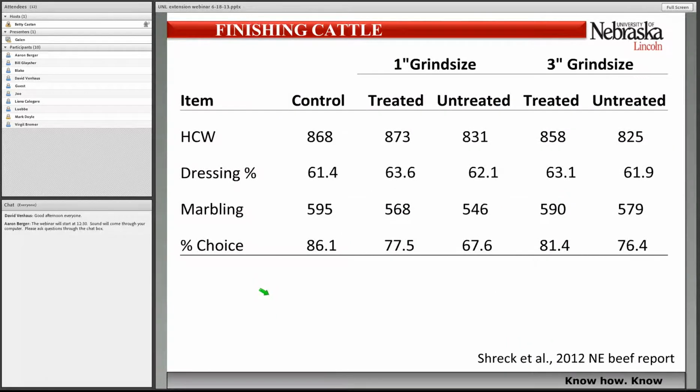Carcass data, same idea, that reflects the gains that you saw, where the hot carcass weights were similar for the 2 treated diets compared to the control. They drop off when you have it fed at 20% of the diet and untreated.